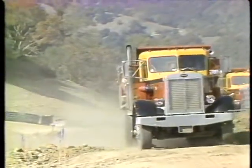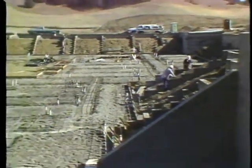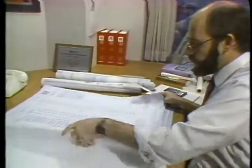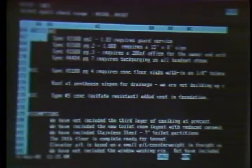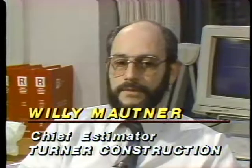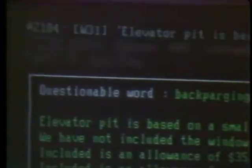You don't get to be the largest general contractor in the country unless you can do an outstanding job estimating your costs and your profits. Turner Construction has become the largest with the help of Lotus 1, 2, 3. While Lotus is standard equipment, however, add-ins are not, and each estimator chooses his own. Willie Mautner likes Spell-In, an add-in which checks the spelling of documents made with Lotus 1, 2, 3. It allows the ability for us to present a cleaner product to the owner that gives it more validity because there isn't the spelling and the typographical errors.